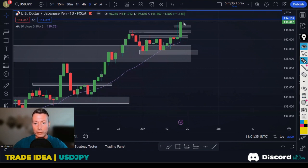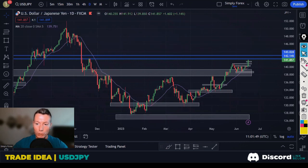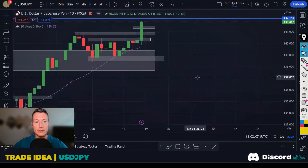And, you know, we've got this bullish candle, guys, that's broken this high and these highs. So, yeah, just looking to continue this upward momentum. If we scroll out quite a bit, guys, I've got a couple of targets. This is the first one here, this blue line, because there's potential resistance here. So that's at 142.14. And then my next target is 143, a nice psychological level. Okay, so that's what we're looking at, guys, in terms of our targets.